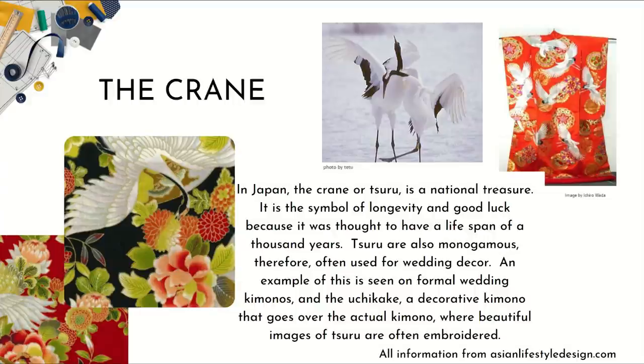A bit like Hannah. Oh, very unlike Hannah. That's not like Hannah. Feels like it working here, doesn't it? Tsuru are also monogamous. Like Hannah. Can imagine going to a wedding with loads of Hannahs looking at you.